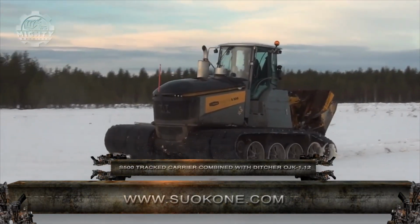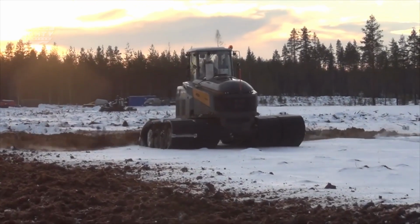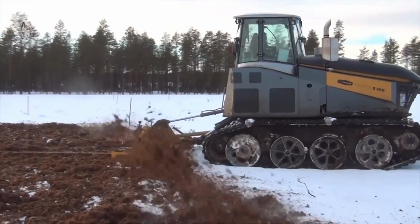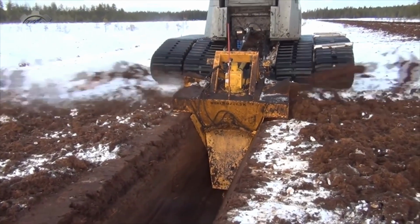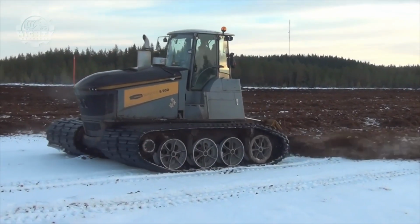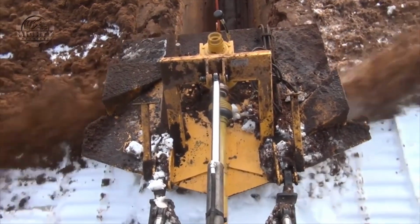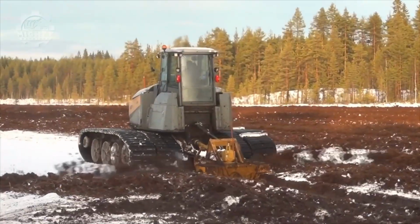Coming up next, this is the S500 tracked carrier, and it is unique because it works with the Ditcher OJK 1.12 to become one of the most powerful solutions for trenching and excavation projects. This is a usual ditcher that uses a chain or wheel with digging teeth that rotates to cut through soil and effectively create trenches.